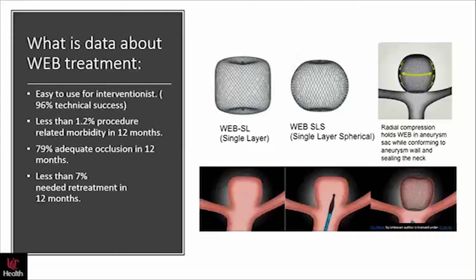In the images below, you can see the aneurysm, then the catheter entering the aneurysm, and the web being placed. For this reason, the blood flow is going to pass the aneurysm, and the aneurysm is going to be secured.